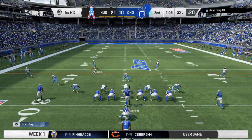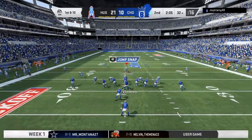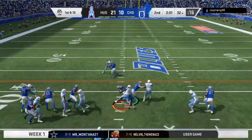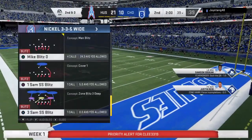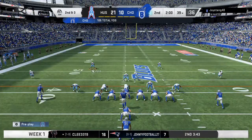From the 32 now, here's 1st and 10. Edwards now on 1st and 10. And a decent gain there as that takes us to the 2-minute warning. 7 yards on the pickup there, and it'll leave him with a 2nd and 3.